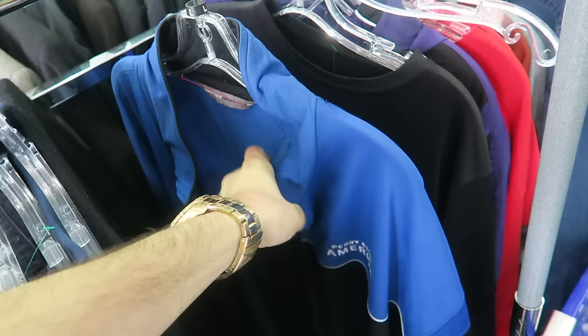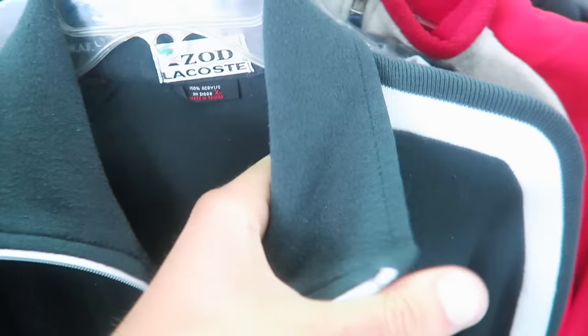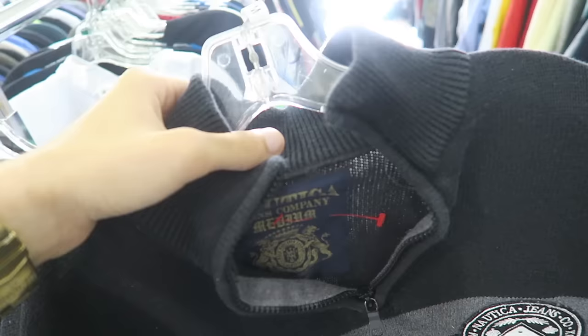Just found this Perry Ellis America jacket. It's like the active wear. I think I'm gonna pass it up though. It's just simple, not too much going on. Vintage Lacoste. It's all faded on the collar though. Super soft though. This jacket looks like you're playing Bop It. Blue square, black square, and red. Simple Nautica competition. Nautica Jeans Company with a huge patch right there.